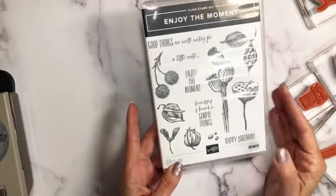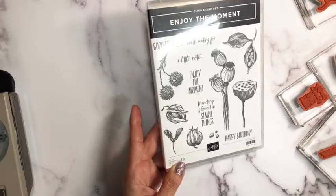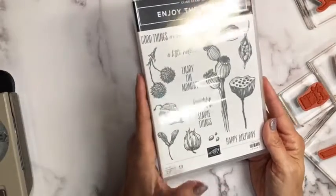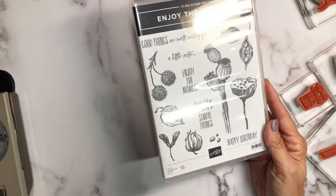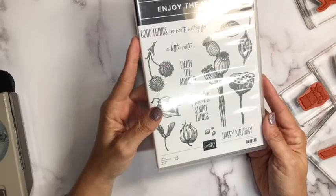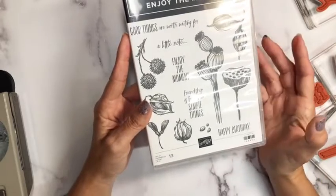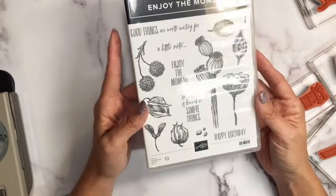I asked you guys which stamp set you wanted to see played with today, and this is the one that won out, Enjoy the Moment. I received this stamp set from a Stampin' Up! event. One of the perks of being a demonstrator is you get these great little events, pre-COVID in person, post-COVID, are we post-COVID? I don't know. Anyway, online, but you get a little box sent to your house, and this was the stamp set that was in the box.